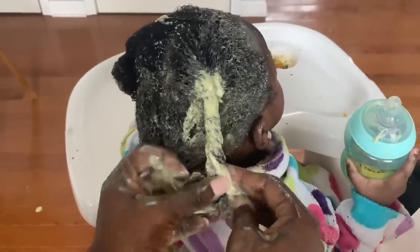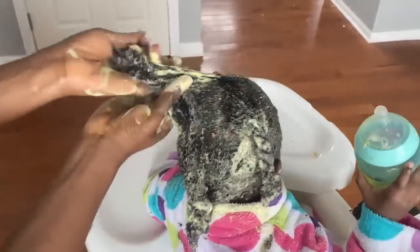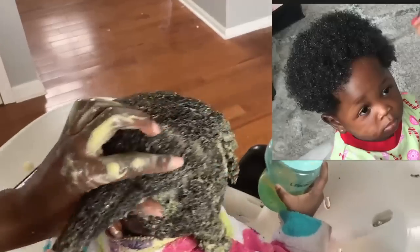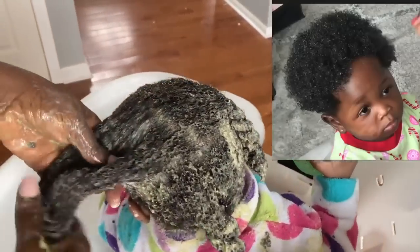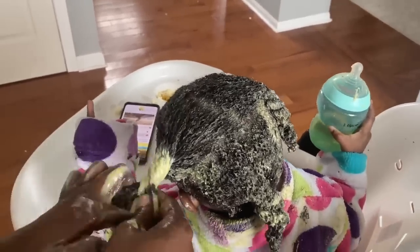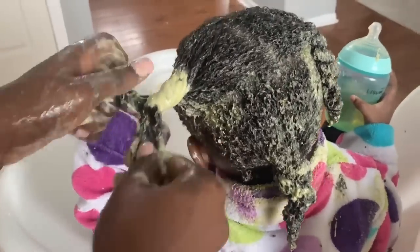Alright, so I'm just applying the treatment here. As you can see, we're on our last part. It's nice and easy to deal with. And you guys, look how much Nadia's hair is growing. Her hair is getting longer and longer every single day. So mama's treatments are definitely working.